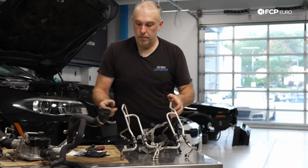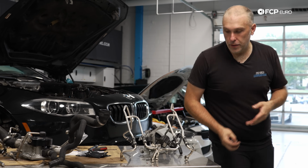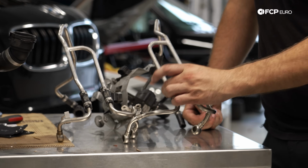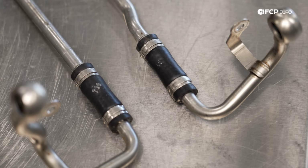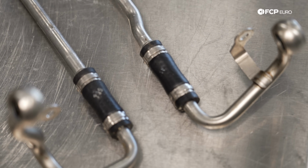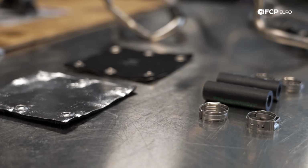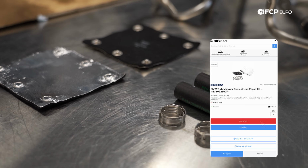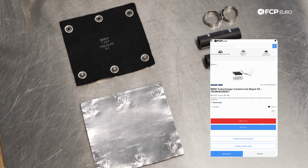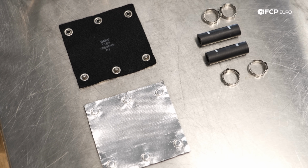And the problem on these is because of how close they are to the turbocharger, these little flex lines would break, start leaking coolant into the valley. So BMW has this repair kit, which allows you to put brand new connection pieces on here. But the repair kit comes with the required Eddiker clamps, and overall, I mean, very price effective. It's like 60 bucks, I think, and you can do the job in 20 minutes.